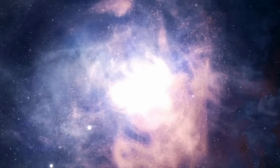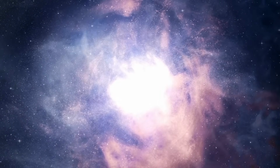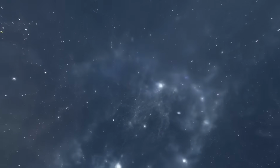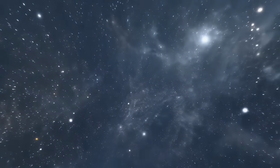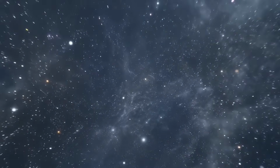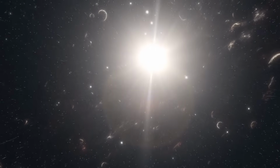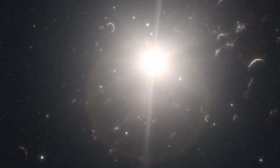The supernova remnant, long after the initial explosion fades, will remain a vibrant, turbulent structure, a testament to the immense forces released during the star's final moments. It is a vivid example of how even the death of a single star can ripple across the cosmos, altering environments and setting the stage for future stellar generations.